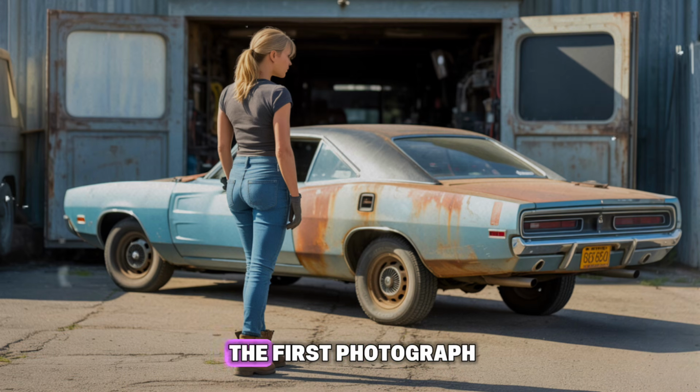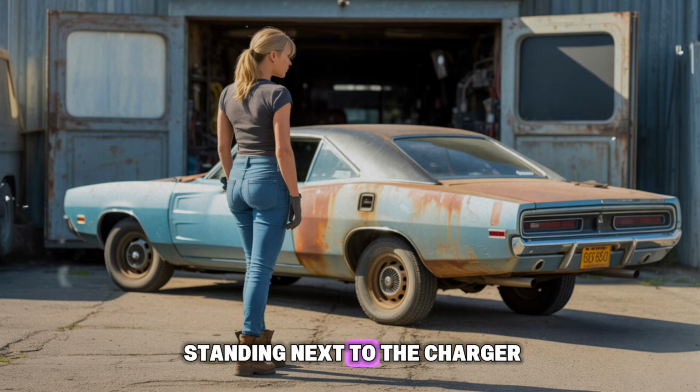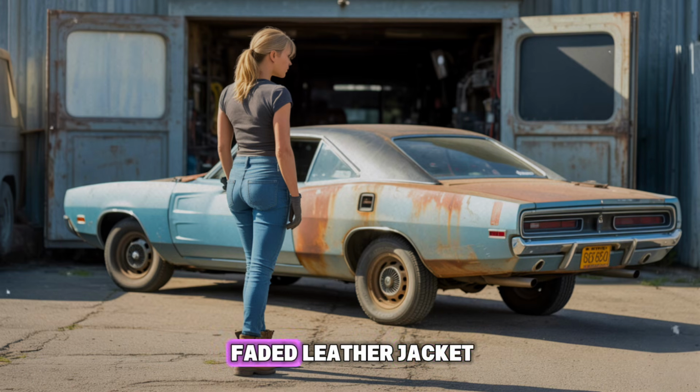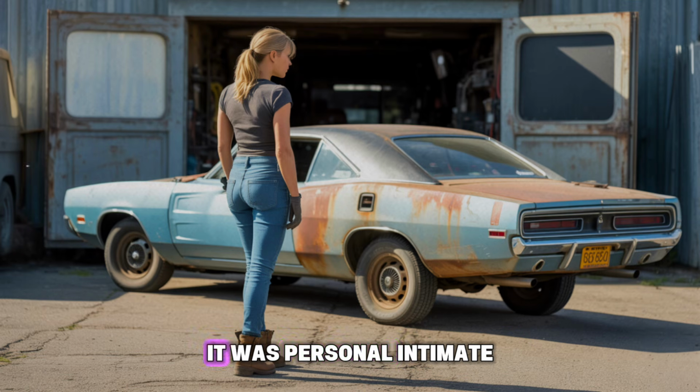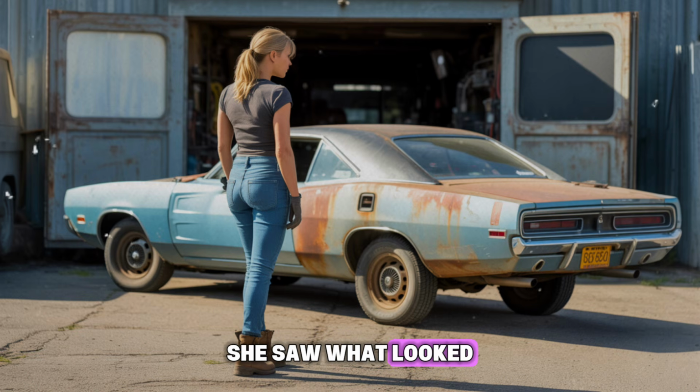Emma gently picked up the first photograph. It was a black and white picture, yellowing at the edges, but still vivid in its detail. The image showed a young man, no more than 25, standing next to the Charger. His hair was dark, windswept, and he wore a faded leather jacket. He had the same grin as the man in the first photo she found, but this one was different. It wasn't just a snapshot of a happy moment, it was personal. Intimate even.